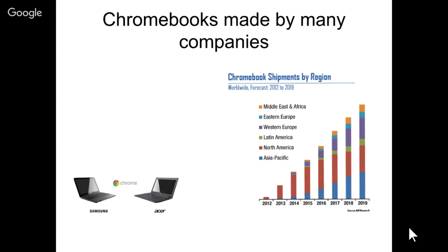So these Chromebooks are at Walmart and Best Buy. Before you buy one, go out and have a look, touch, feel, and play with them. Then you'll see in the graph that there's a steady increase in the numbers being produced. A lot of companies are making these, so you're going to have lots of choices.